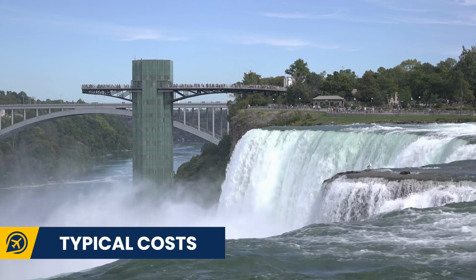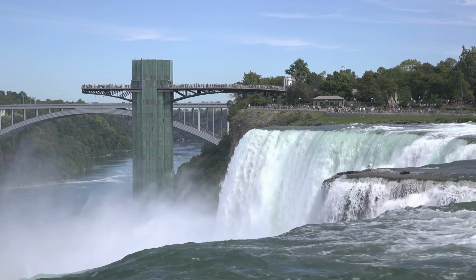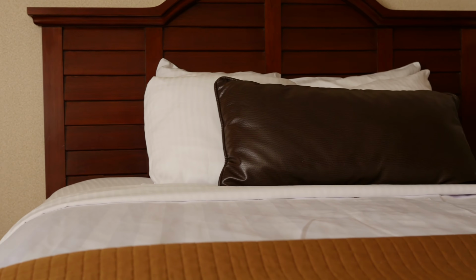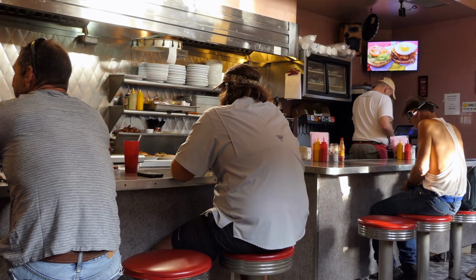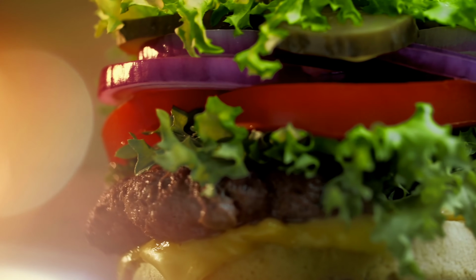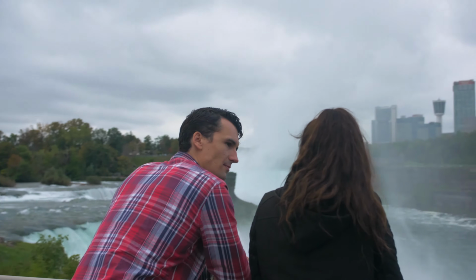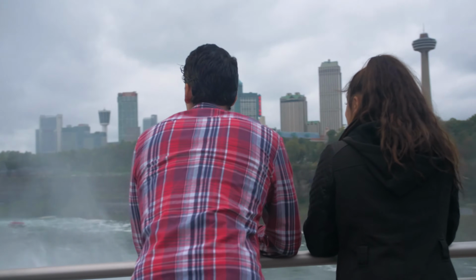Now let's look at typical costs. There are plenty of budget hotel rooms in Niagara Falls on both the American and Canadian side. Budget private rooms start at $30 a night, whilst a nicer room will cost you between $50 to $100. There are lots of restaurants to choose from too, with chain restaurants available for families looking for something that everyone can enjoy. As a couple who ate out twice a day, picked up breakfast from a grocery store and drank in the bars occasionally, we spent on average around $80 a day between us.